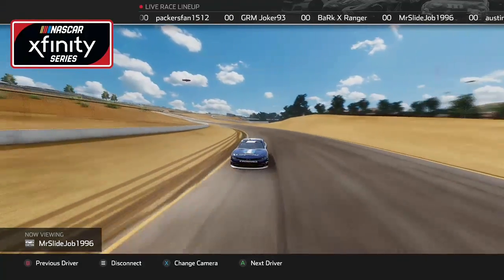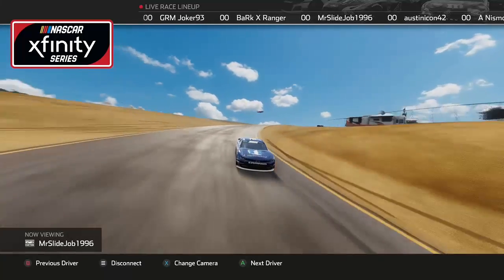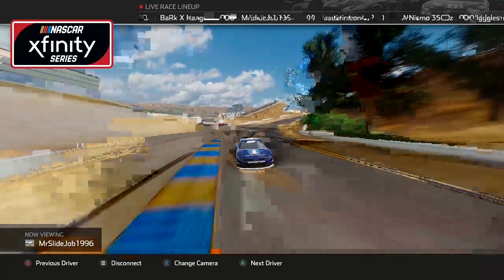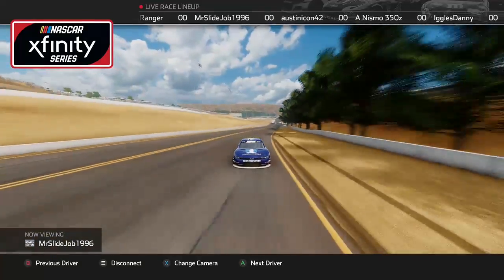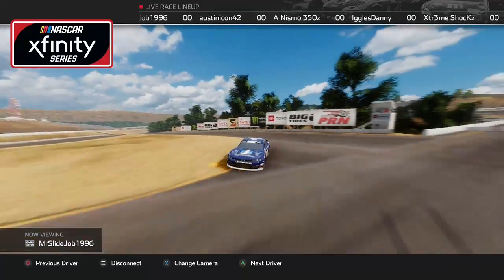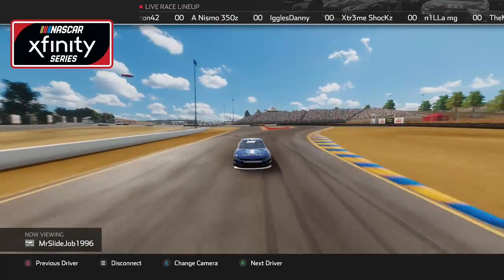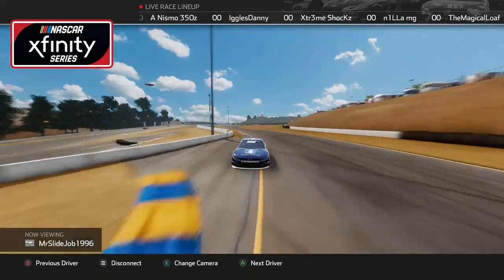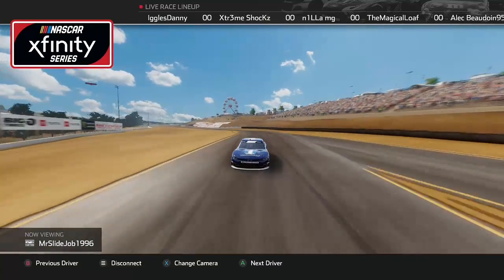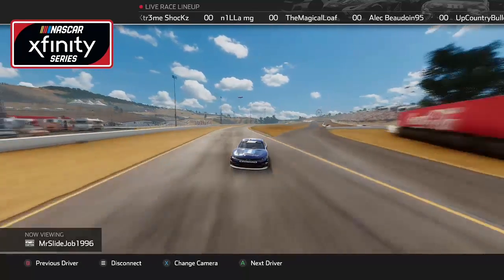Meanwhile, Slide Job is just booking it around this very long and interesting track. You know, I think the problem right now is Austin got caught up in all that traffic back there. Just a lap ago, it was six cars right there battling with him, and Slide Job ran away. So I think it definitely slowed down Austin a lot, and that gave Slide Job a lot of time to put padding in case he screws up. And if he drives just like he normally does, he probably will never need that padding anyway. But you never know, stranger things have happened.